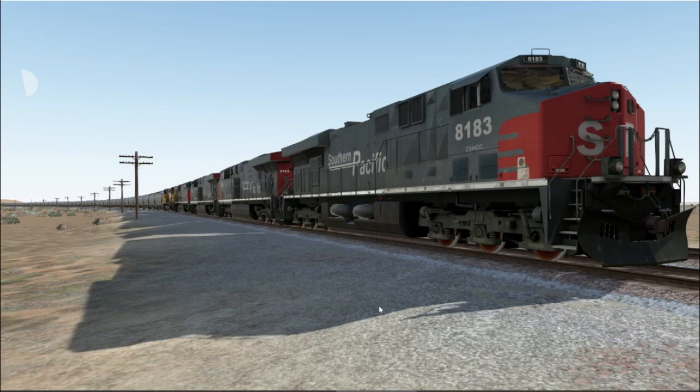Today I wanted to test the limits of this game, so I made a massive train. Quite possibly the biggest train ever run on a train simulator. That's not saying much, but that'll probably be the title of the video. This is not clickbait. I'm a former UP conductor, have some experience running trains, not an expert, not an engineer. Just throwing that out there. Okay.